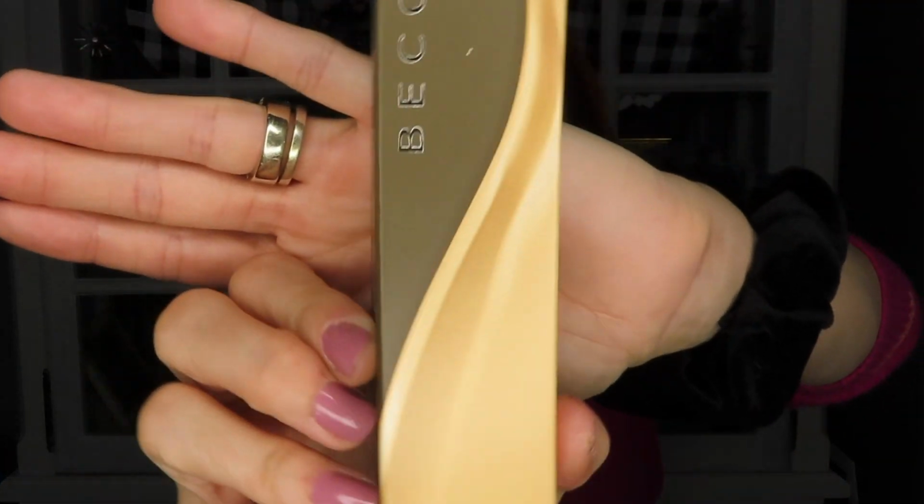Okay, and last but not least, this is the one thing I knew I was getting because I picked it last month. We were able to go on and pick one of the items. And this is the Becca Ultimate Coverage 24-Hour Foundation. Got this in the color Cashmere.